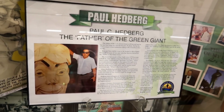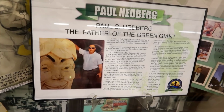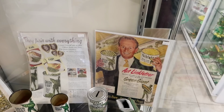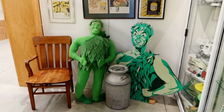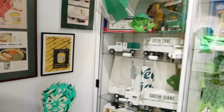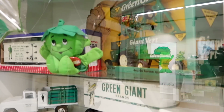And there they're talking about Paul Hedberg, father of the Green Giant, man who is responsible for that awesome big statue that we saw out there. There's a wooden reproduction of it. There's an Art Linkletter ad. These two. Man, holy moly, there's more stuff. Umbrellas. I mean, massive cases full of stuff.